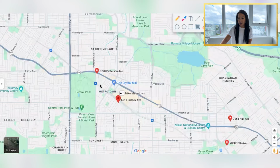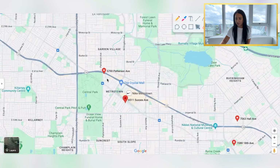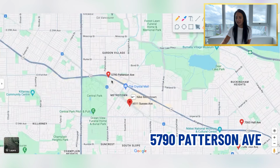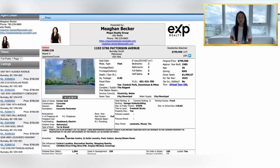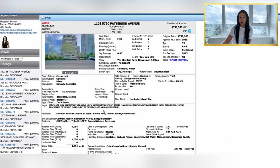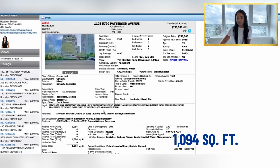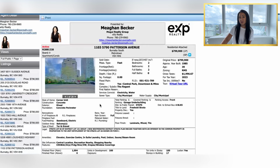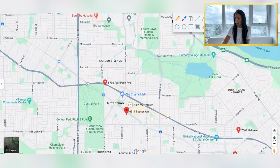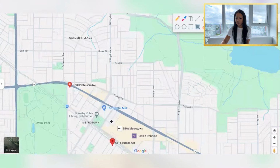All right, we're heading a little bit northwest of where we just were, still in Metrotown, a little bit closer to Central Park, 5790 Patterson Ave. So it's a little bit older of a unit here, built in 1985. It's a 2 bed, 2 bath, currently on the market for $799,900. And then we are 1094 square feet here, 17 stories in the building, and this one is on the 11th floor here.